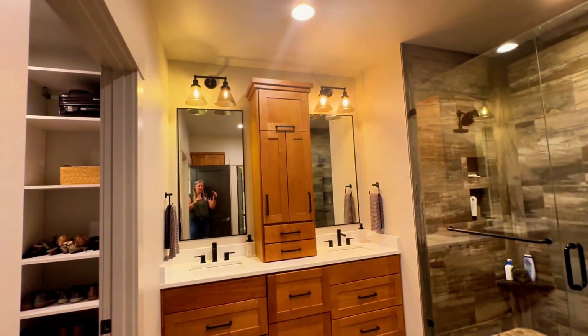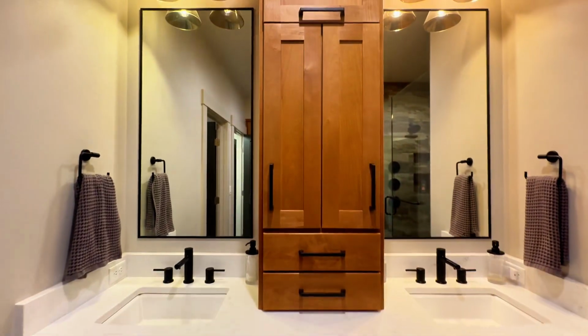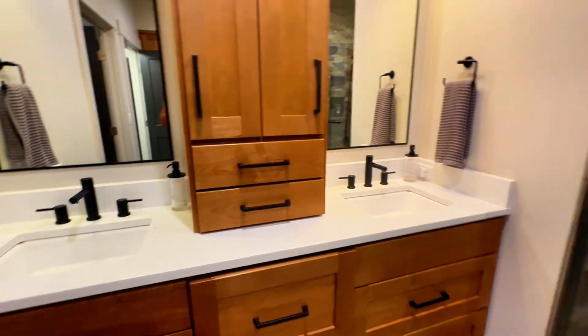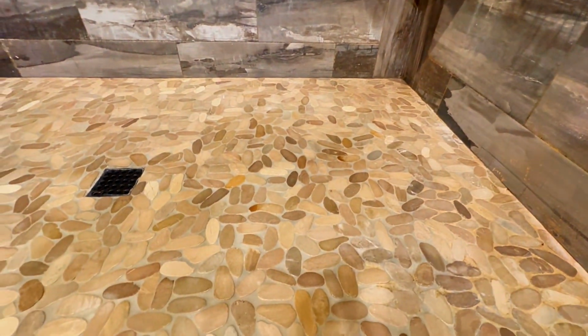Okay, and here is the primary bathroom, and we have that same beautiful light wood cabinetry, solid countertops, inset sinks, and then the shower, which is dual head. And then this is tile. I mean, it is so beautiful, and it kind of has this like wood grain stone look to it. Really beautiful, back to that natural beauty. And then the floor pan in here is fully tiled with what looks like river rock.